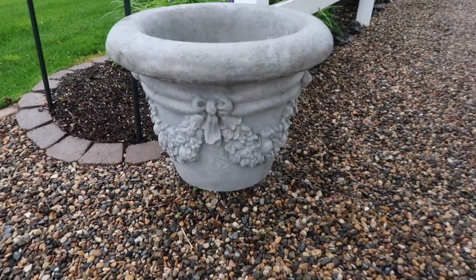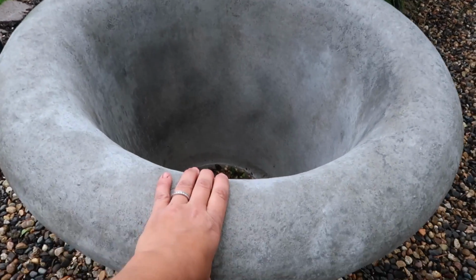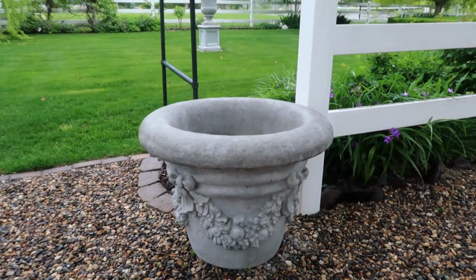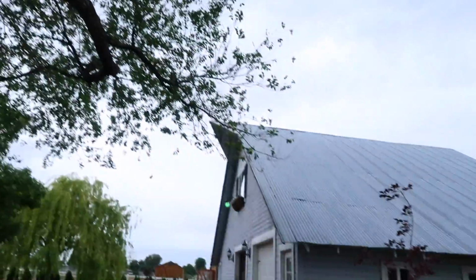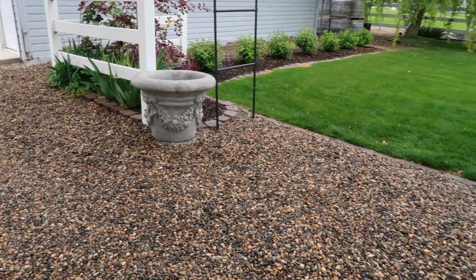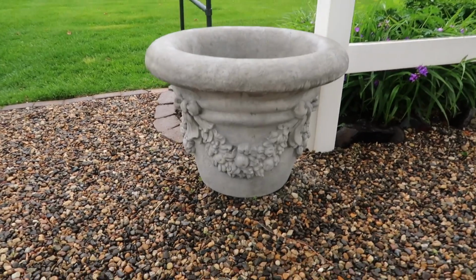So check that out. Isn't that the prettiest pot? And they are huge. So there's my hand. You can see how thick they are and how big they are. I'm not positive what I'm gonna put in each one of these. I think I'm gonna go with something a little bit more shade loving in these pots because we do have the giant elm tree that provides filtered sunlight through this area. And then I've got 2 more on the very far end down there that are full sun, and I've got perfect stuff for those.